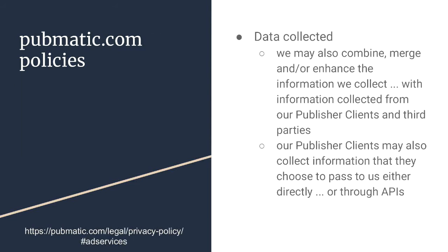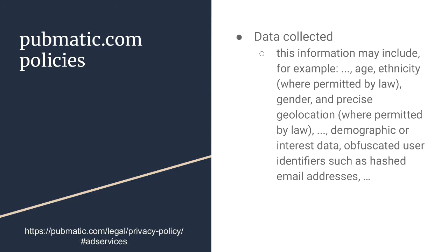PubMatic, another one. As well as all the other sort of stuff that you're probably getting used to by now, they also combine, merge, or enhance with information from anyone else that'll give them the information, basically. This information may include, dot, dot, dot, because there was a big long list of stuff, but then we get age, ethnicity, where permitted by law, gender, precise geolocation, demographic or interest data, and things such as your hashed email address. Okay.